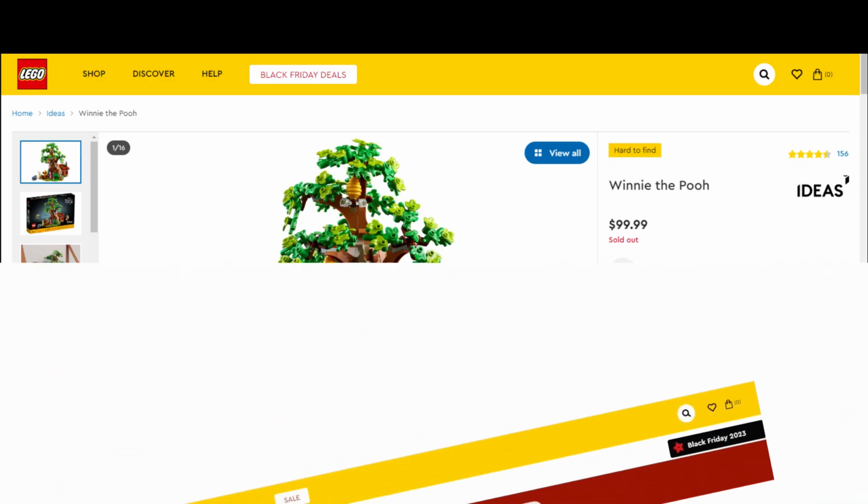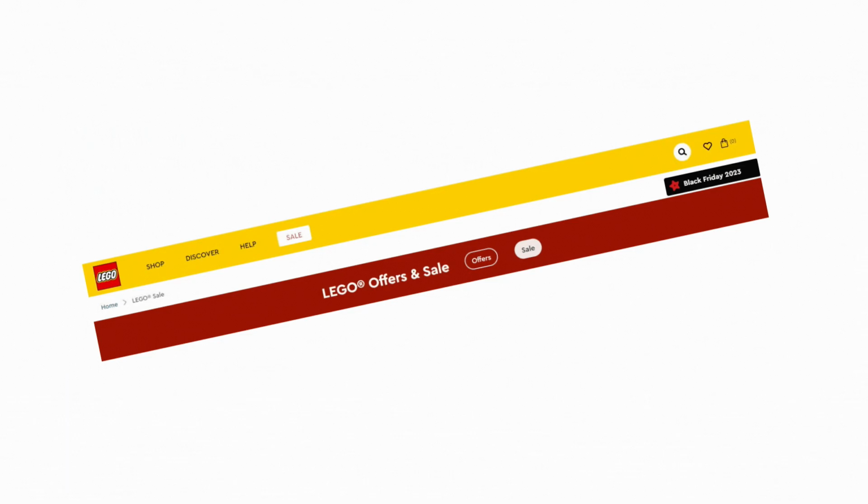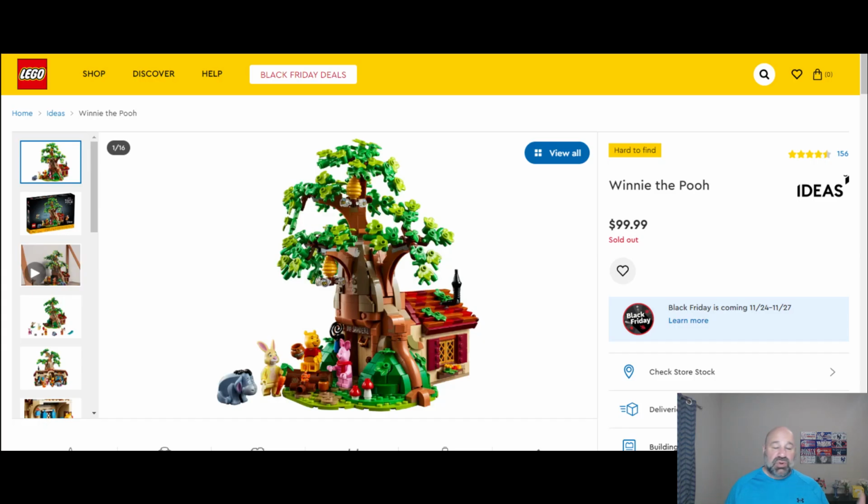My first purchases of the week were at Lego.com. I wanted to take advantage of the redemption coupons they offered for a few sets. In this case, I started, as you can tell, with Winnie the Pooh. You guys already know how I feel about this set. I've listed it as one to buy before it retires. I was able to take advantage of a redemption coupon and get 20% off. So I got Pooh at $79.99, which is great.